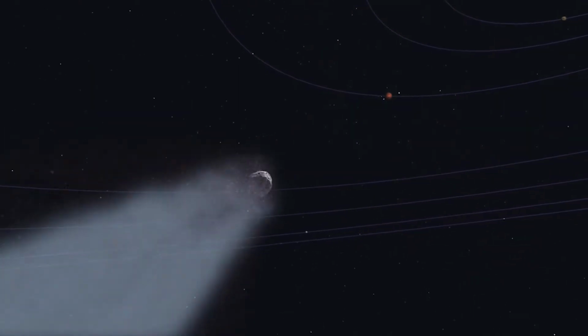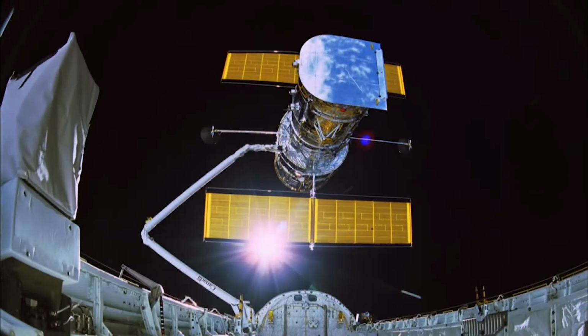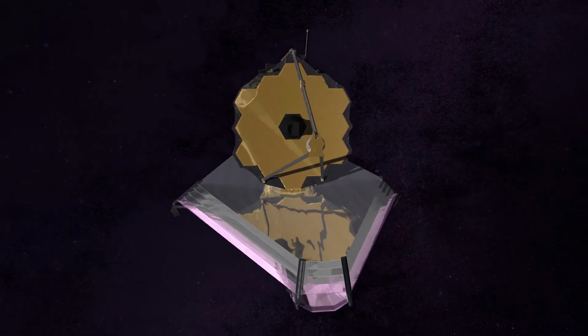Since we are able to see Comet K2 so early, we'll have another 5 years to study the comet before it reaches its closest approach to the Sun, just beyond the orbit of Mars. During that time, scientists will be able to study this visitor from the remote past with ground-based telescopes, Hubble, and the soon-to-be-launched James Webb Space Telescope.